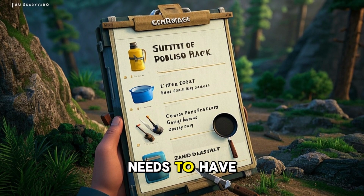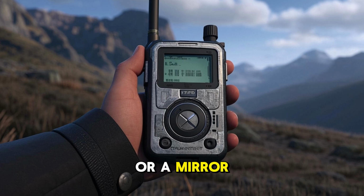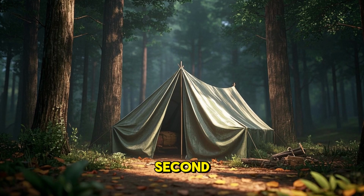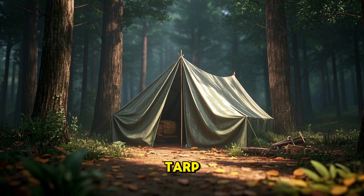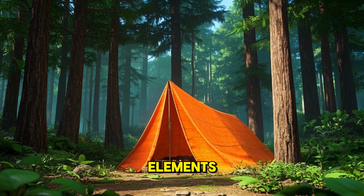Your survival kit needs to have a few key items. First, you need to have a signaling device like a flare gun or a mirror, so that you can signal for help if you're stranded in the wilderness. Second, you need to have a shelter half or a tarp. This is so that you can stay dry and warm if you're stranded in the elements.